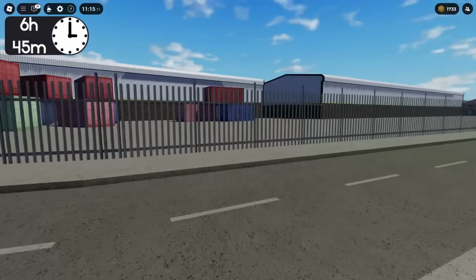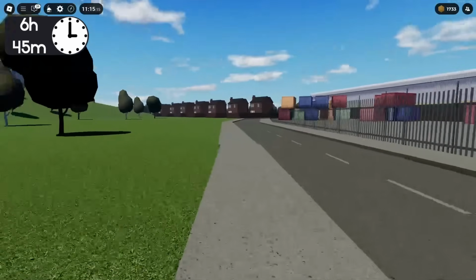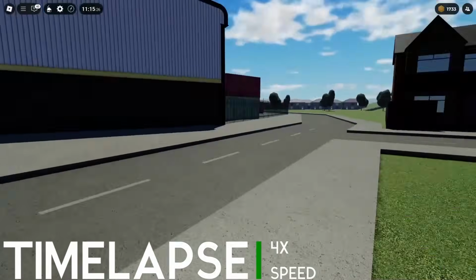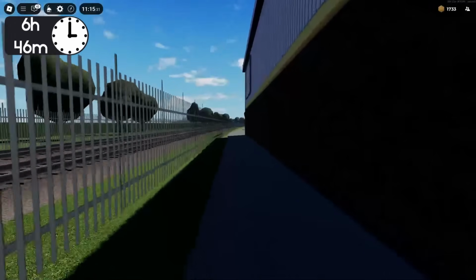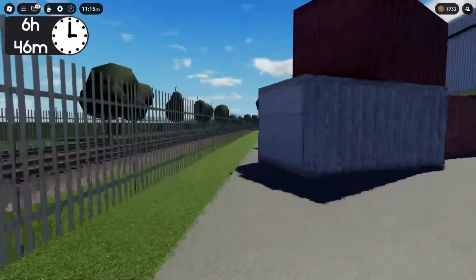Is it this way? I can't remember. I think we have to head round the warehouses. Let's go and check it out. Yes, this is the right way. I couldn't quite remember from the last time we came through here.